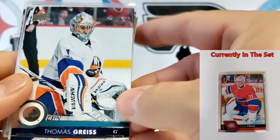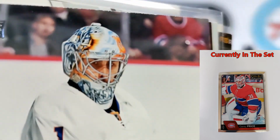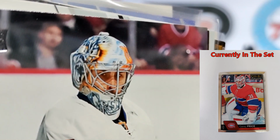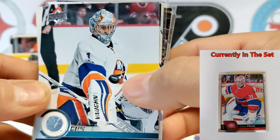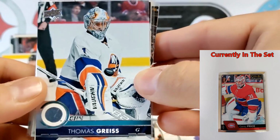Okay, a card that has consideration that's going to go in. This is card number 125. I like this goalie face mask. There's like an evil-looking dude on the side. I was like, oh, man, that's pretty cool. Plus, the puck is in action. Looks like it's about to go by him. So this has a chance of making the goalie binder for sure.